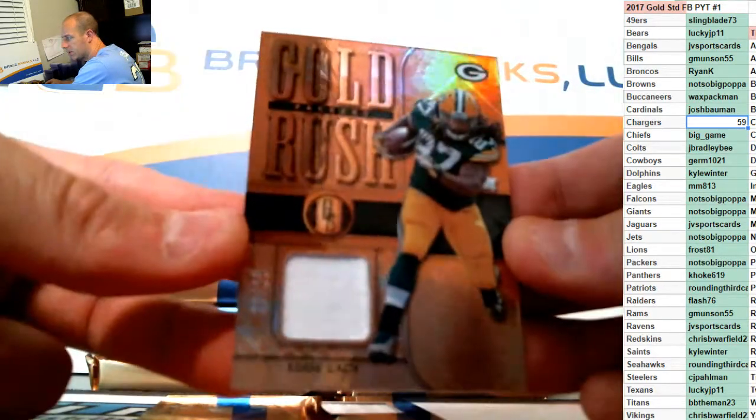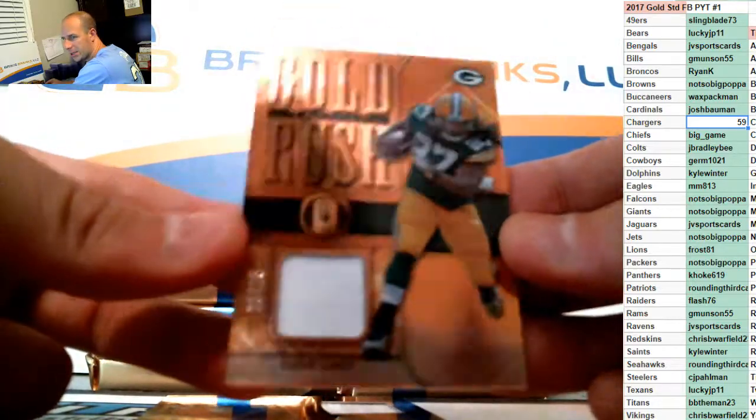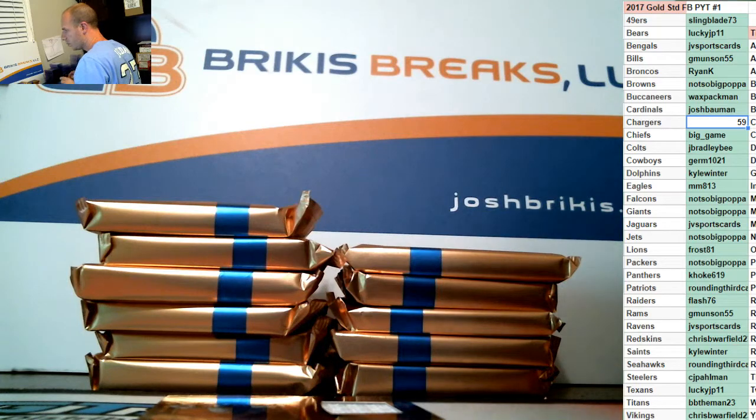Number two has 22 left. I'll grab a few. We'll call it 18. Let's get it done next. That's Eddie Lacy for the Pack going to Papa, out of 25. It's in the store, guys. Number two.